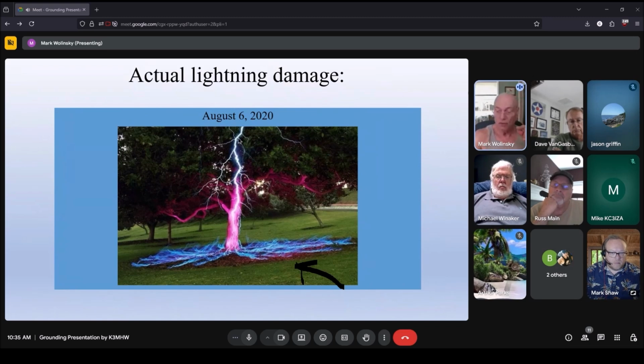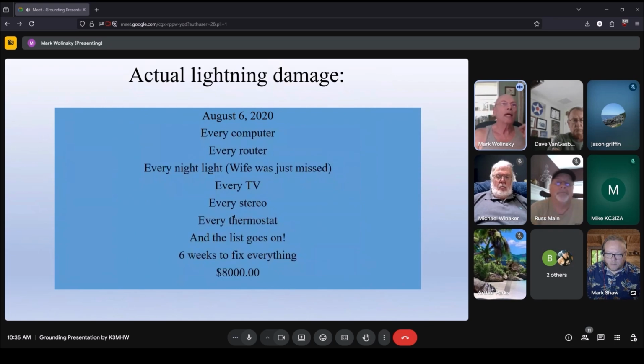Actually, I'm going to show you. Hold on. If I can get it to work here. There we go. Okay. Every computer in my house was blown with physical damage. Every router, every nightlight. And I told you, one just missed my wife. Every flat screen TV, every stereo, every thermostat, and it goes on and on. And by the way, my Wi-Fi routers were literally, the covers were blown off of them in pieces.